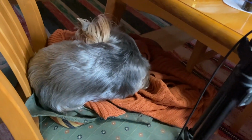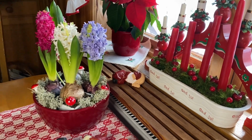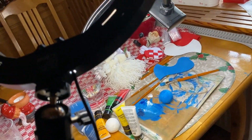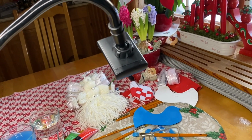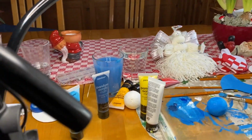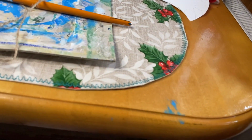Here's Rosie having a nap on my gansey, on my jumper. There are lovely hyacinths on the table, and here's the ring light that I brought with me, and this one is my table tripod. Oh gosh, I got paint on the table.